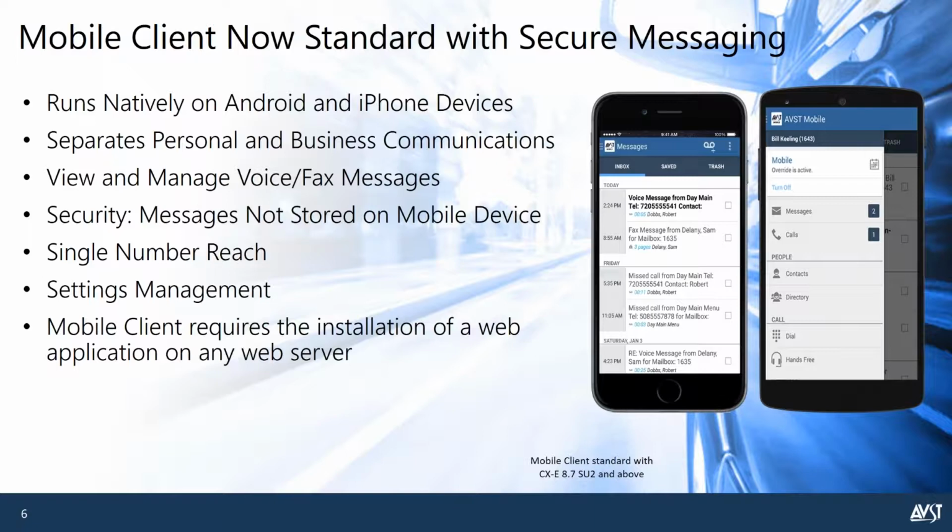And the way our mobile client works is you put some software on one of your web servers. We don't install web servers on our product directly. And so that data network that you've already secured is actually what's used to deliver those secure messages. And that's as good as it gets out in the voice messaging world in terms of maintaining security while giving a wide array of access. I mean, it's important for people to be able to get to their messages when they're out and about. A lot of us don't spend that much time at our desk, and having mobile access to messages is important.